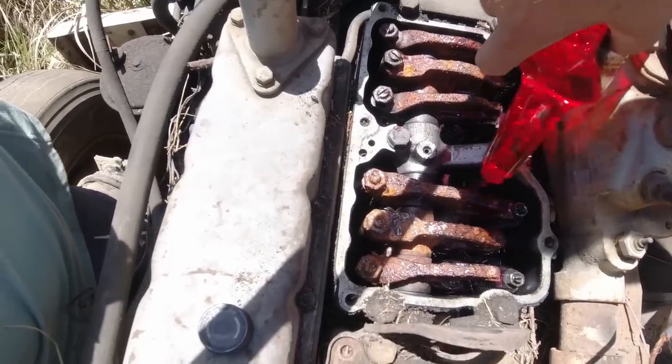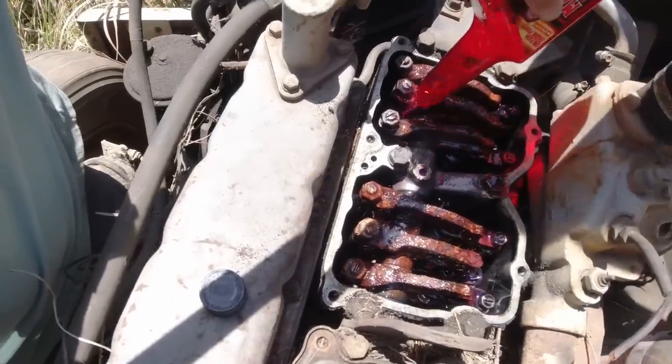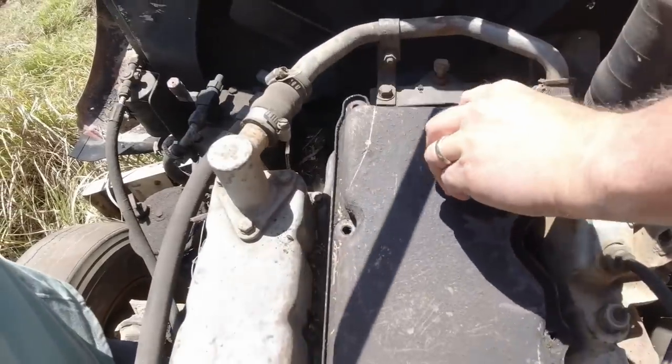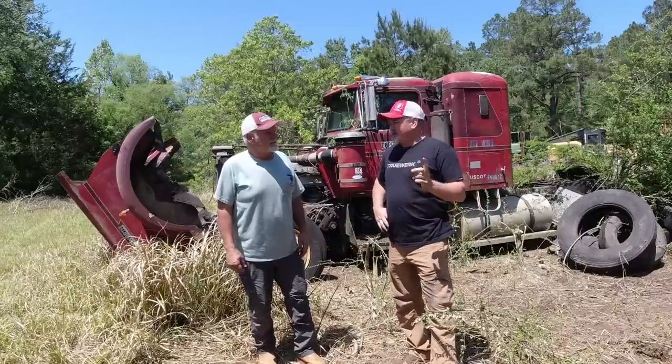Once we do this, we'll tell y'all the game plan. Alright, we're not giving up on this one. We're going to come back to it. We'll add that oil. We'll let it set a couple days.